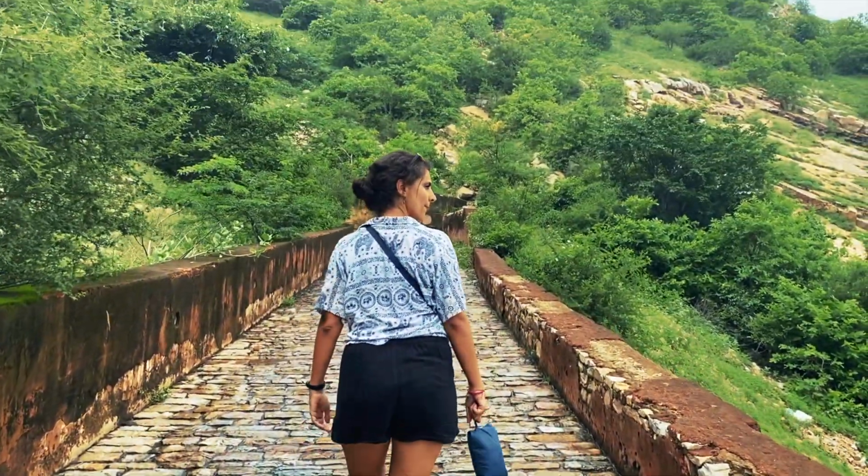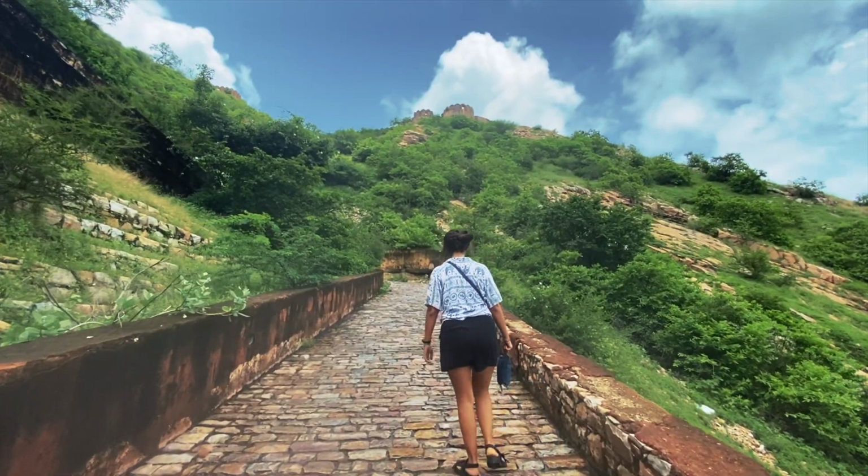So far it's pretty intense coming up here. Been walking for only a couple of minutes and we're out of breath. There's this little stream almost flowing down this walkway as well. So, don't know what that's coming from, but it's cooling the feet a bit.